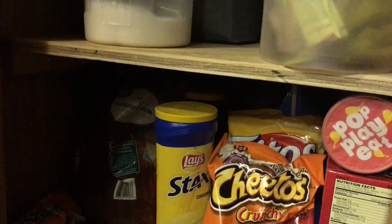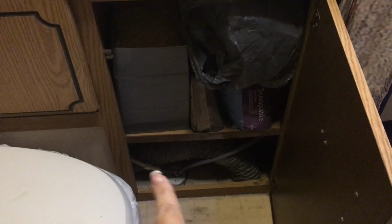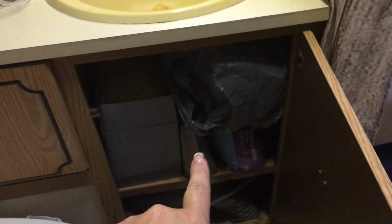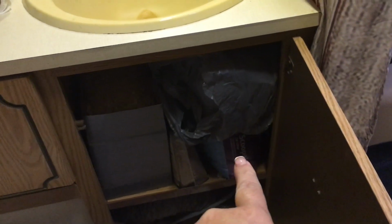And my other pantries, or my other cabinets, are now organized, and I'll show you what those look like. This is under the bathroom sink, and I know it's all these wires and hoses down there. I just can't do anything with that, so I'm just going to pretend that's not there. So I have wood shavings here, and I have this Coop Fresh stuff that I found works pretty well in the composting toilet, and then some scoopable litter and bags.